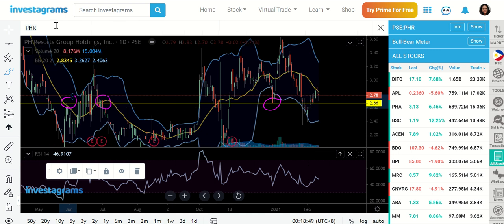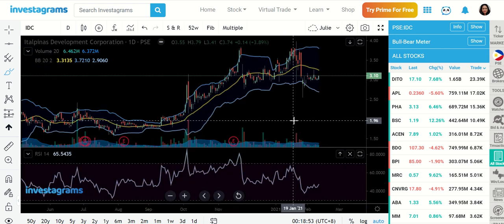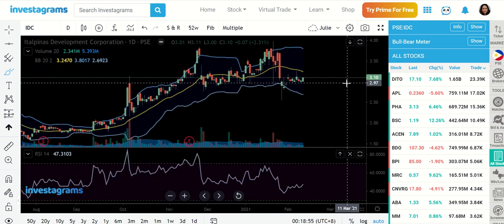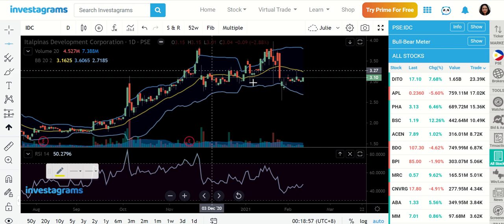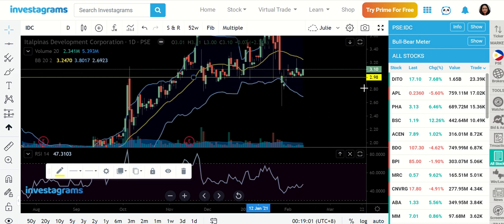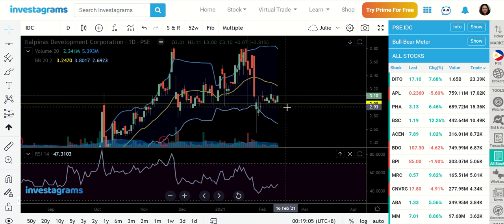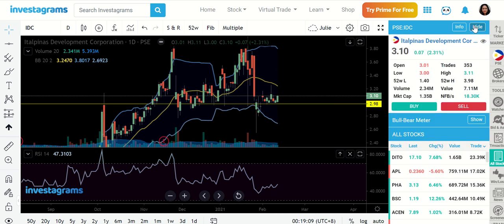The next one is IDC. We went flat here, right? We went sideways, and we had a green engulfing candlestick, or a continuation of this green candlestick. So I think this is a validation that we might have some more movements going up at this point.